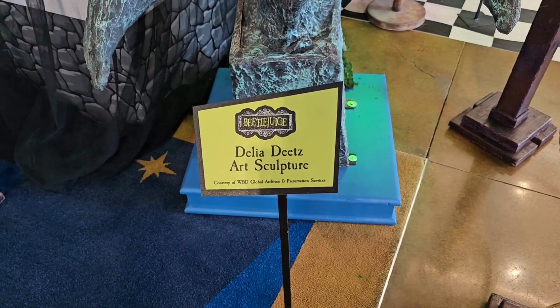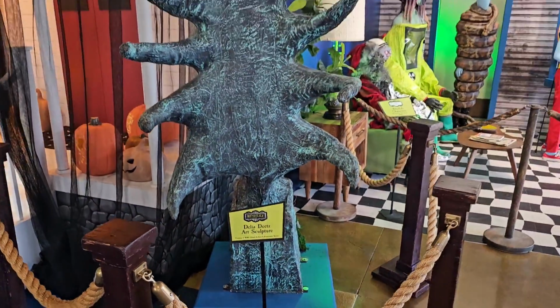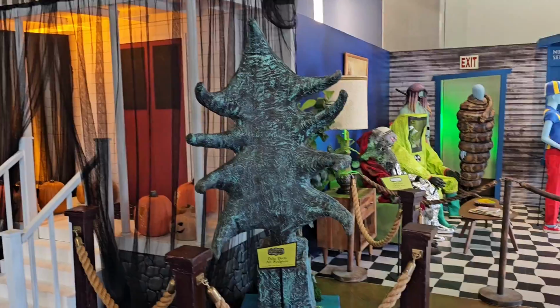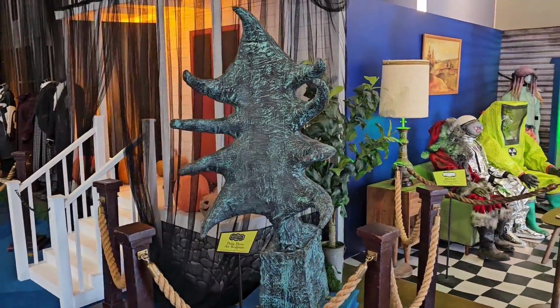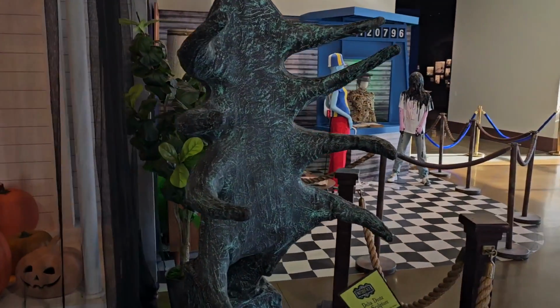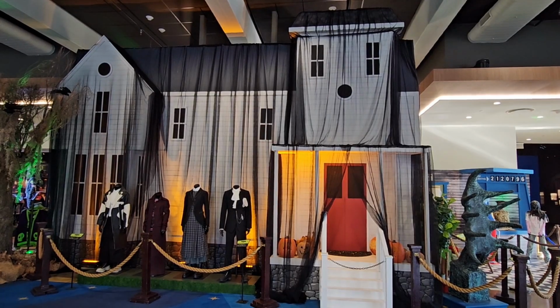So this one is from the first movie, and I just asked and I was told that everything out here is screen used. I mean, obviously not the house, but all of the props and costumes, all screen used. Pretty awesome. I gotta say, this is pretty cool. I think this is my favorite thing that I've seen in here so far, especially being that it's supposedly from the first movie. They got a nice little replica of the Dietz house with some black fabric draped over it.